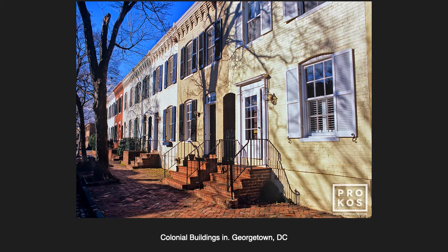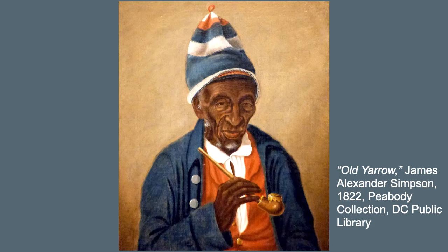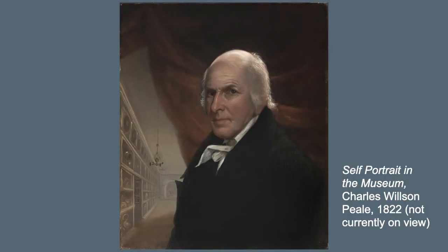He became well known in Georgetown, as we can see from this other portrait, always wearing a head covering in the Muslim tradition, praying and reciting the Quran. Charles Willson Peale heard that Yarrow was 134 years old. He was actually in his 80s. And Peale wanted to learn the secret to his longevity.